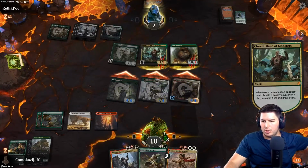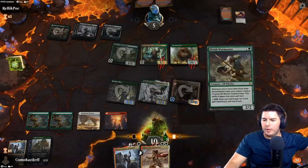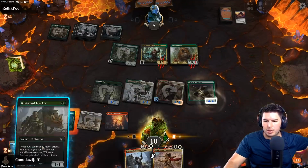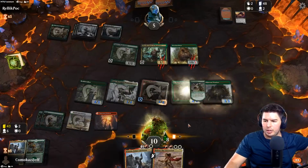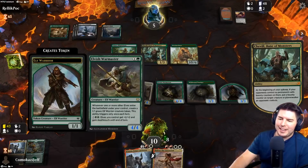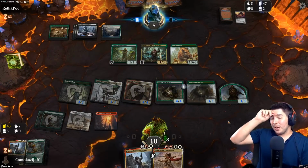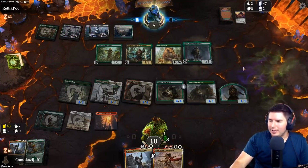All right, so first off, Warmaster. Tracker. That's a few elves. Yes, and all the elves that come out with Elvish Warmaster are warriors. Love it. All right, so Finn. All right, that's Finn. Yeah, okay, good game.